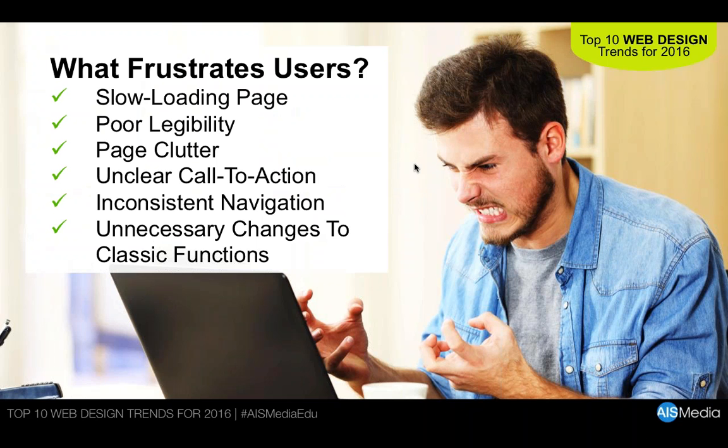We said, okay, do we love slow loading web pages? No. Do we like it when content is hard to read, whether some designer decided to get fancy and use really light gray fonts? No, we don't like it when it's hard to read. We don't like a lot of page clutter. We don't like it when it's difficult to know what the company wants us to do. Unclear calls to action. All of these things are frustrating and confusing and should be eliminated in the marketing process.